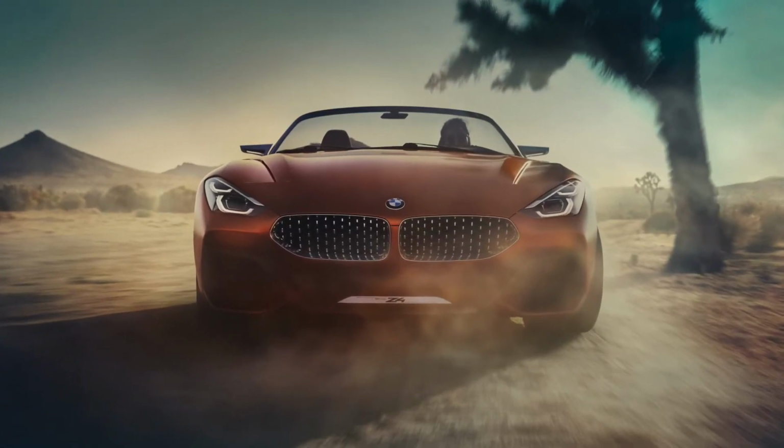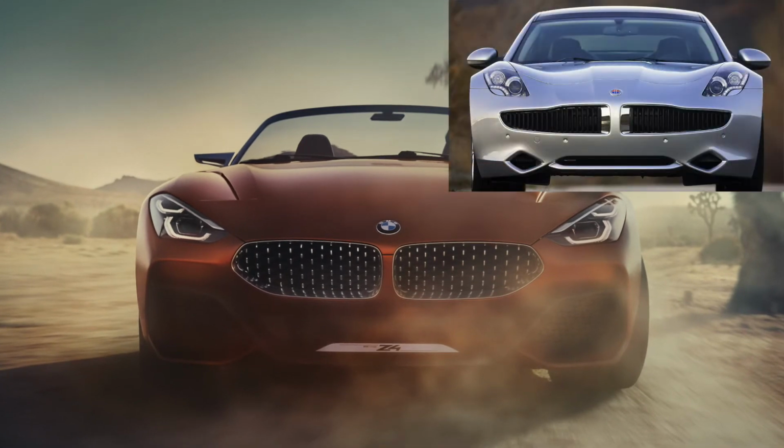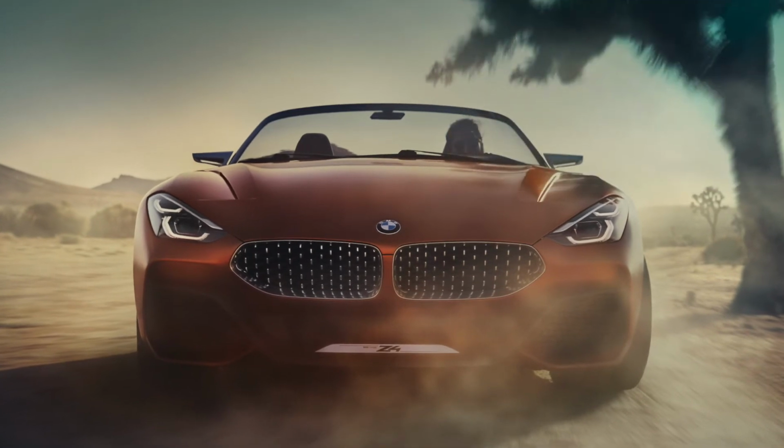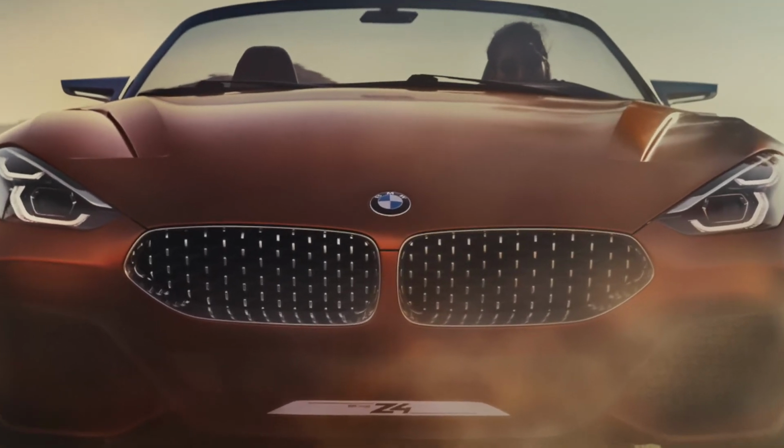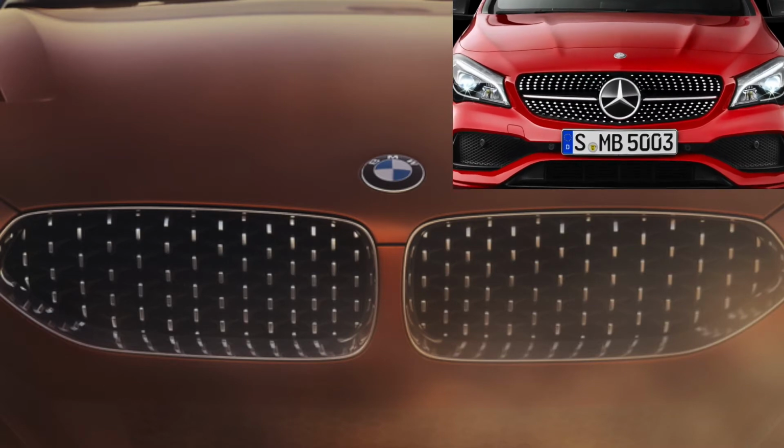The front. The kidney grills have gone even wider. It's almost catching up with the Fisker Karma. They changed the grille's vertical line to dashes or dots. Very similar to the style on Mercedes-Benz.